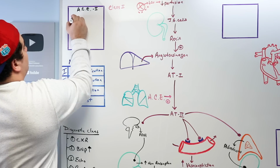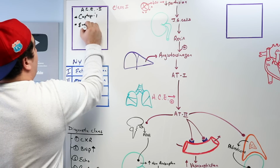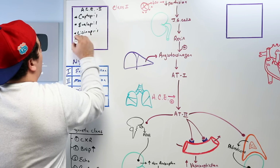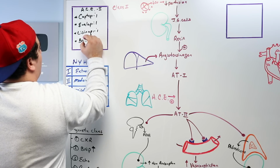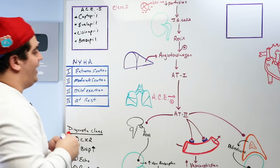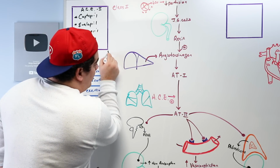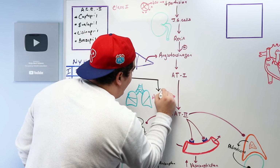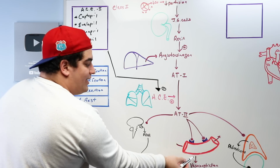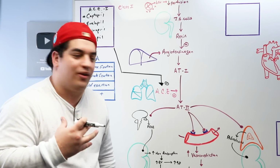What are some of these drugs? Captopril, enalapril, lisinopril, and even another one called benazepril. Okay, so you got all these different medications. What are they doing? Well, if you guys remember, they're inhibiting this enzyme. So if I come over here, I'm inhibiting this enzyme. If I inhibit this enzyme, I inhibit angiotensin II. I decrease the total peripheral resistance. I decrease the afterload. I decrease the stress on the heart.